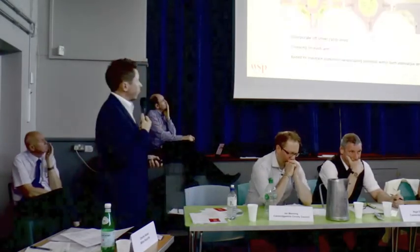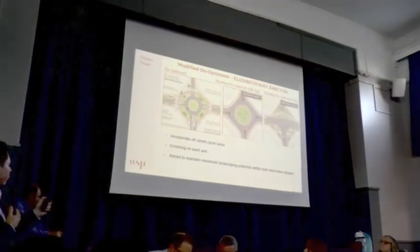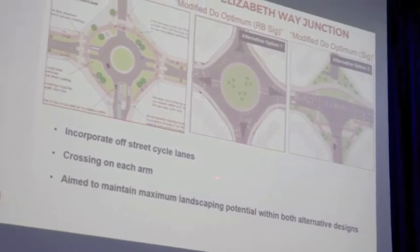Okay, so in terms of how cyclists cross, I think it was the middle one. The middle one. Okay, so, sorry, I don't know what's going on with my laser, but, oh, there we go.